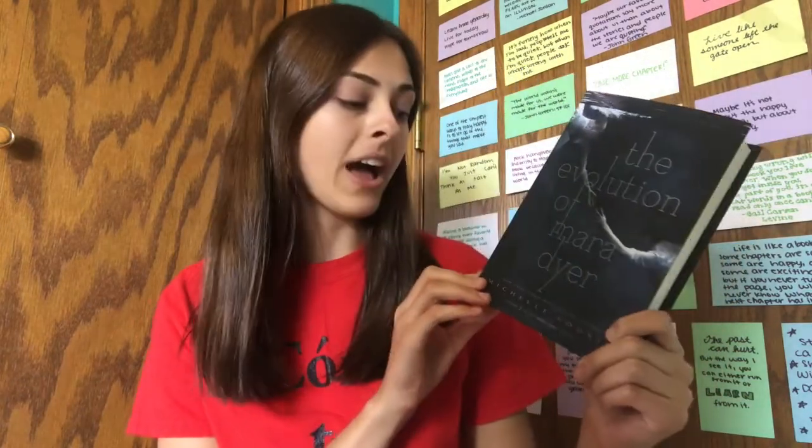The first book I have is Grit: The Power of Passion and Perseverance by Angela Duckworth. This is a nonfiction book that I ended up really enjoying. Next up I have The Evolution of Mara Dyer by Michelle Hodkins. This is the second book in the trilogy, and I had the first and third books, so I decided to pick up the second one.